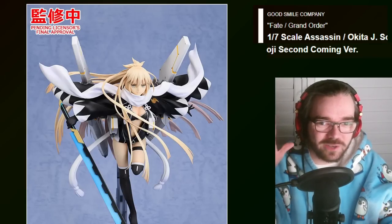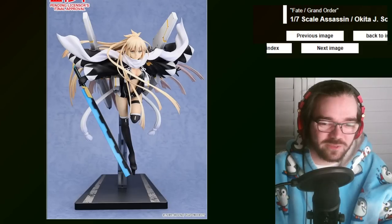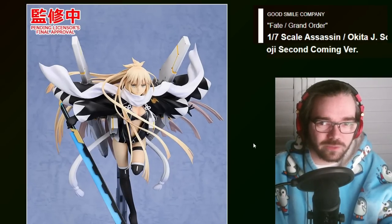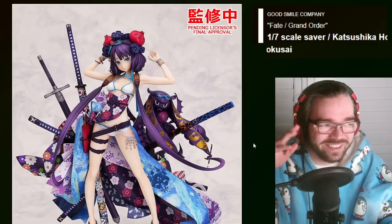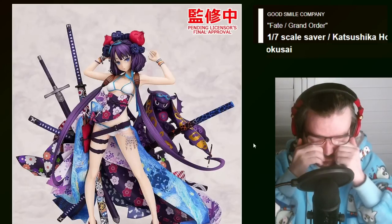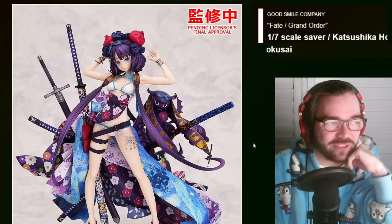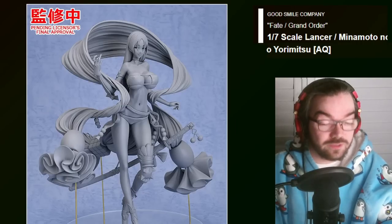Now is the Fate/Grand Order section. This Okita figure looks kinda weird. I don't know why she's on like this runway or whatever. Kind of a weird one, in my opinion. This Hokusai I don't think was painted before, and now that I can see it with all of the colors and things, ooh, that's pretty. That's so pretty. It's probably expensive. That's a really cool sculpt.